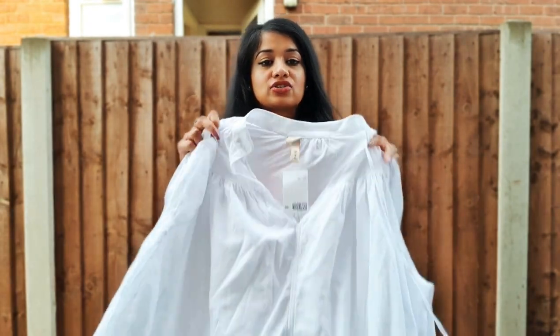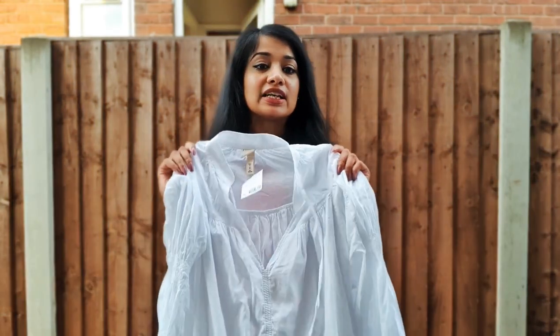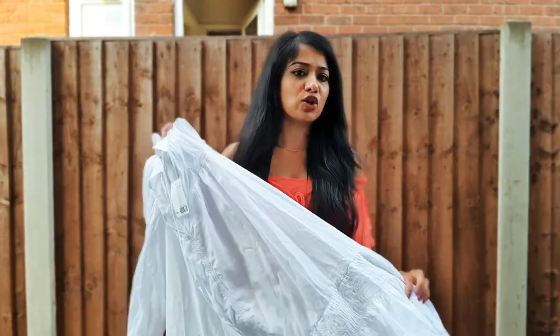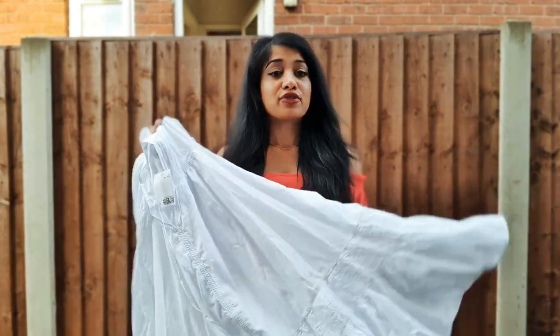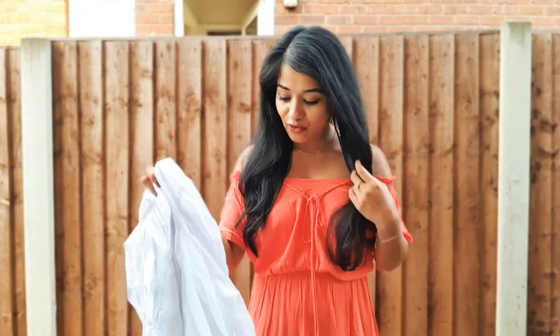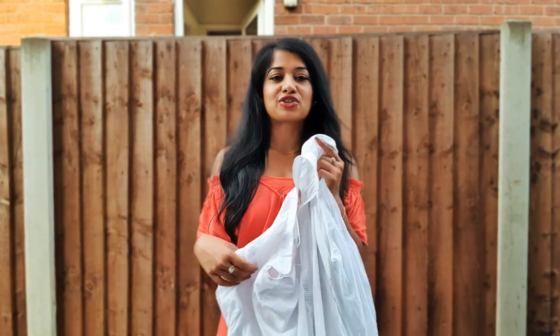I'm sure you could style it with a belt to cinch yourself in and make it a bit more flattering. But I really liked the floatiness, the loose sort of fittingness of it. So for daytime, that's definitely the look I would go for. And if I wanted to take it into more of a summer evening look, I might put a belt around it so that it's a bit more evening appropriate, you know, chuck some heels on.